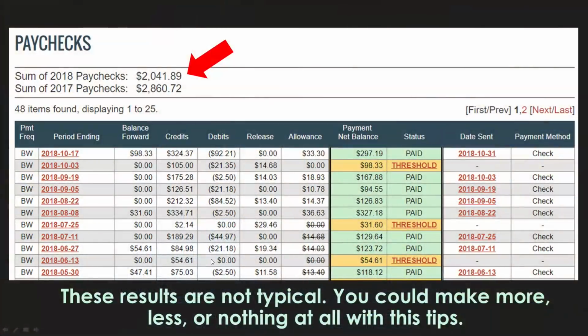Now, of course, I have to say that these results are not typical. You could make more, less, or nothing at all with these tips. And I know that you know that, and you're here, you know that it takes work and it actually takes applying yourself. And I don't know what niche you're in or where you're starting, but I share that just because you could see this is like real stuff that works when you rank videos.